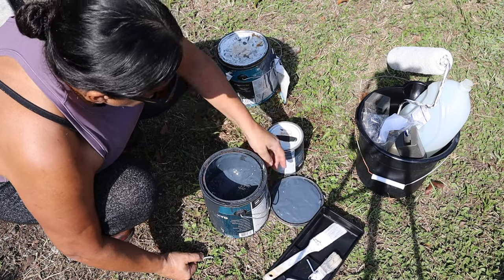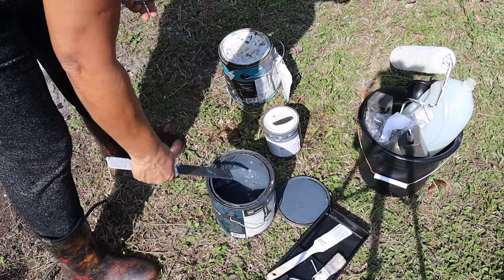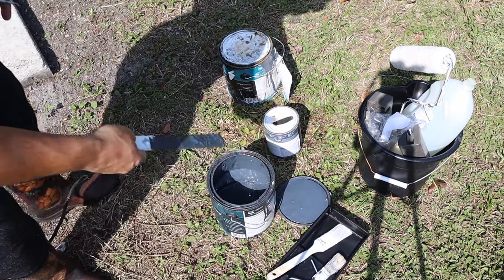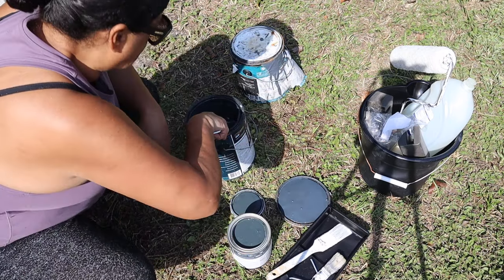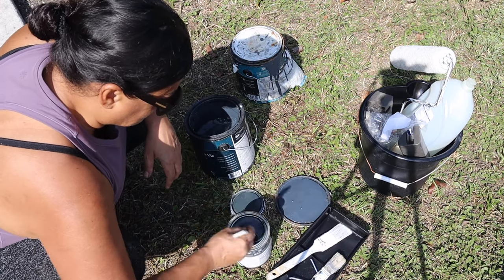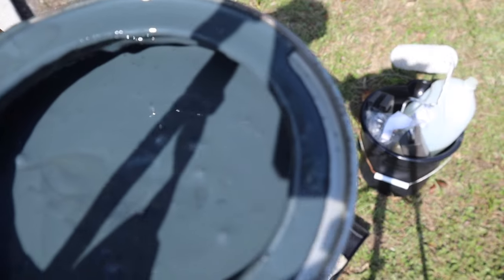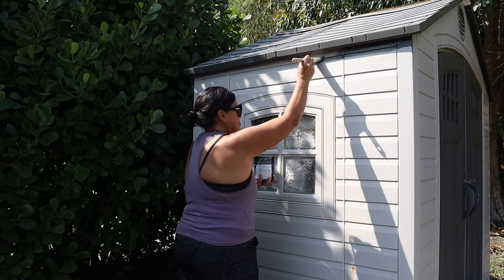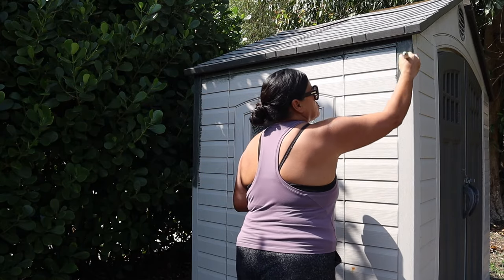Now this is gray. This is the color. I was thinking more in dark than this. This is dark too. This is a gray color too. Dark gray. I guess I'm gonna paint with this. This is the color. I guess I'm gonna do it with this color. Yeah, that's good. That's a good color. I guess two coats.